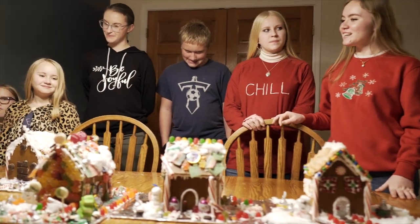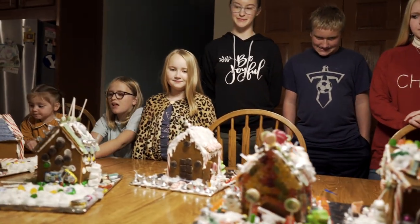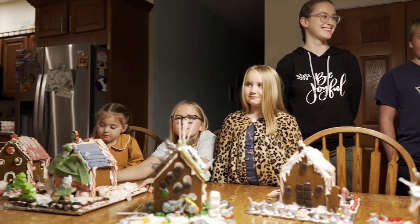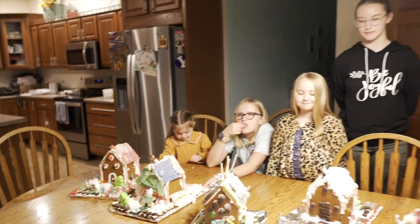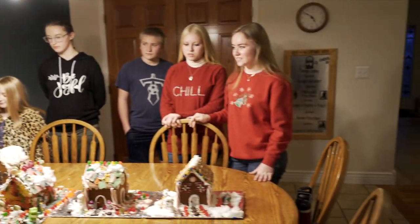Fun. I didn't get to see anybody's completed ones last year. This is really cute. Oh, you left, huh? Yeah, she only got gingerbread for like an hour. Everyone was like 45 minutes. So she was zooming. She kind of did half a house.